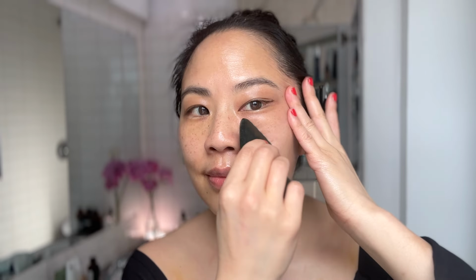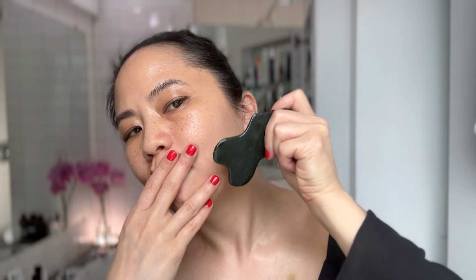However, face gua sha is much softer, gentler. It doesn't traumatize the skin even if there are closed pimples. It's actually helpful when you have acne and pimples that have surfaced. It helps it clear faster.